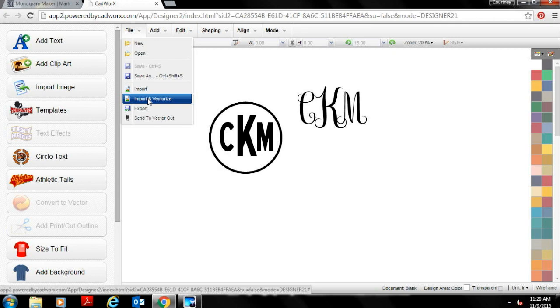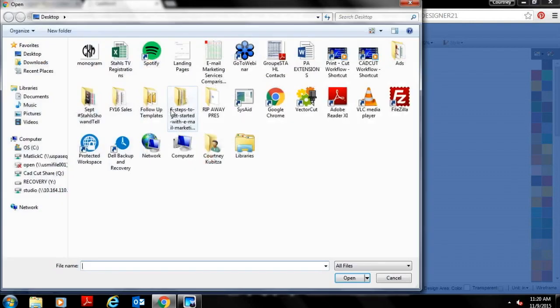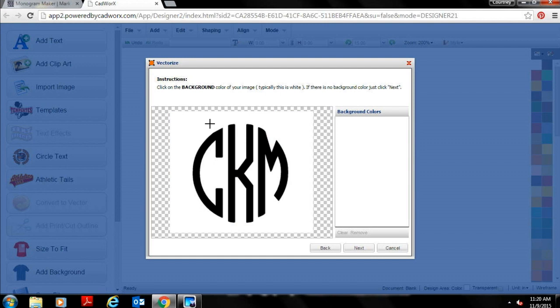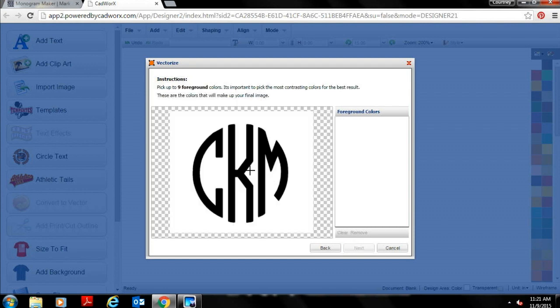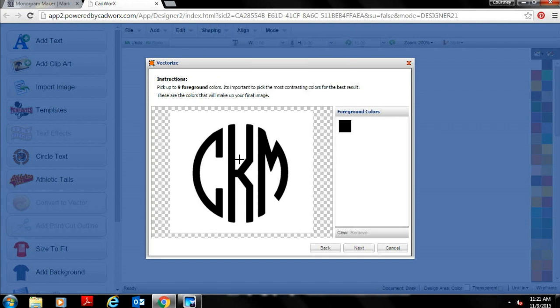This is where I'm going to bring in that monogram logo or any image by bringing the JPEG in and vectorizing it. So I'll browse that from my computer, open it up, and when you vectorize in CADWorks Live, it asks you to pull out two areas. So you have your background of your design. Traditionally, this is either white or transparent, so mine's white. And then it's going to ask me to pull out the foreground color. So it allows you to select up to 9. I should only need 1 because it looks like the whole design is a solid black.